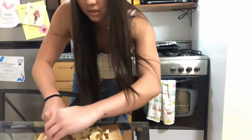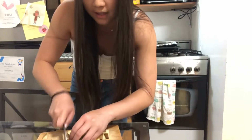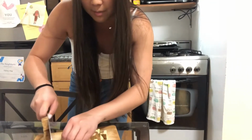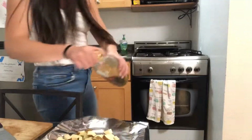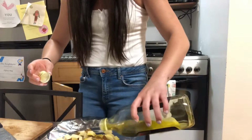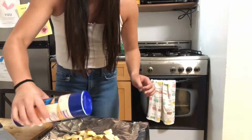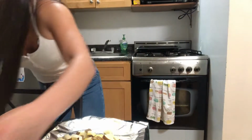So once I'm actually done prepping all this and seasoning it, I'm going to stick it straight in the oven. I don't really care what the preheated temperature is because it's gas. It usually doesn't take that long. Grab your olive oil. I drizzle maybe a tablespoon or so. I like to put a little bit of salt. I don't really measure things, that's another thing.